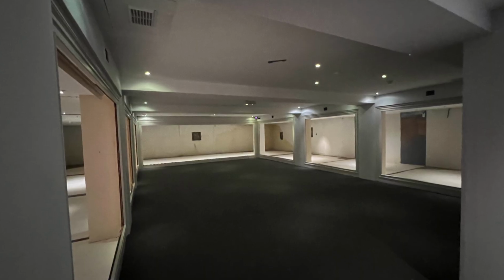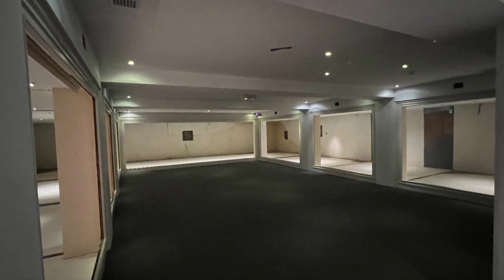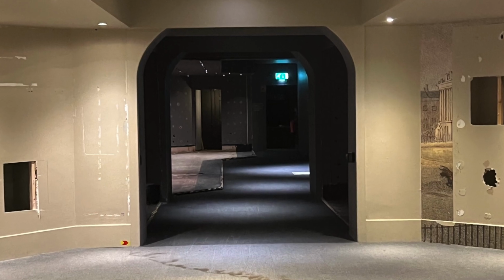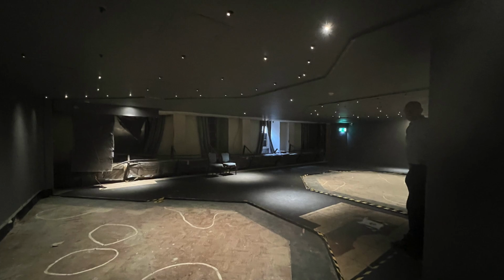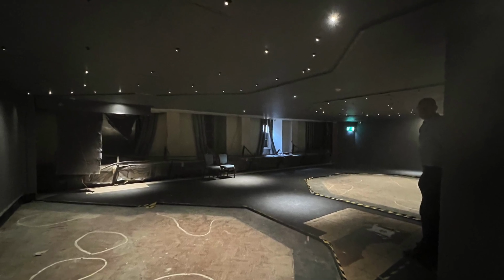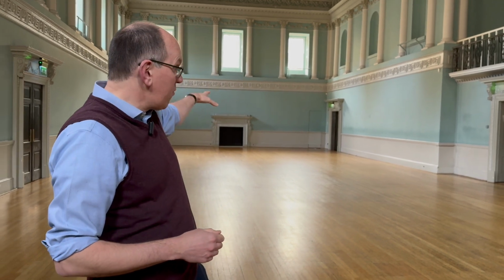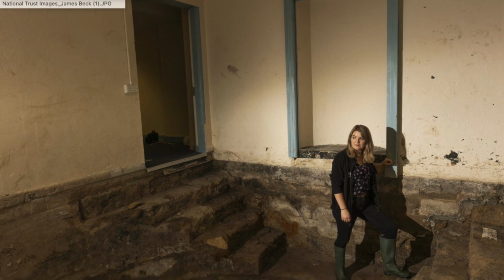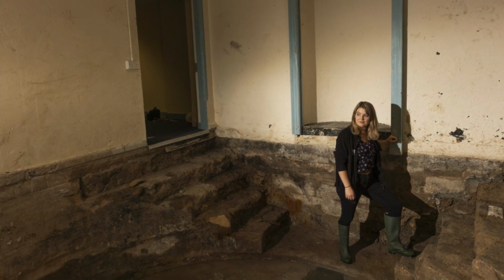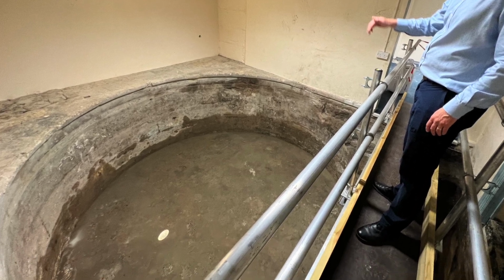How different is it going to look? I mean, the space below us where the fashion museum once was, what are you doing down there? So over the past couple of years, we've actually been stripping back that space to reveal how much of the original building still survives and also understand what was done in the post-war restoration. And downstairs, actually at the end of the ballroom, underneath there is where the cold bath is, which we've been able to uncover. We've also been able to uncover the vaults under the Great Octagon, which we think are spaces that survived the bombing in 1942.